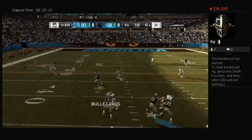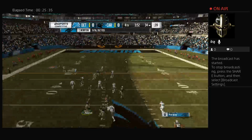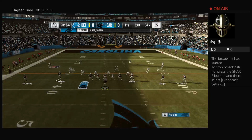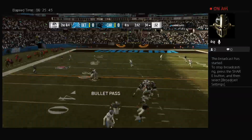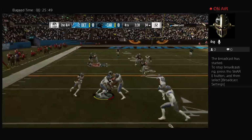After the run, Newton going to throw. He finds his man, the tight end Olsen. And they'll be inside the 35 now at the 34-yard line. A gain of 6 there on first. When you execute a drag or a crossing route really well and give them a chance to let it develop a little bit, you can gain some significant yardage hitting your tight end on that one.